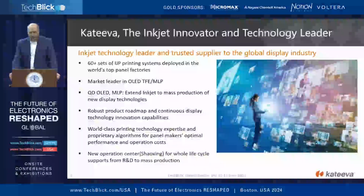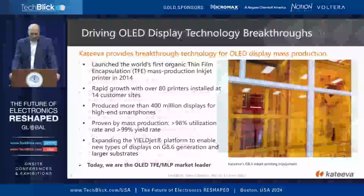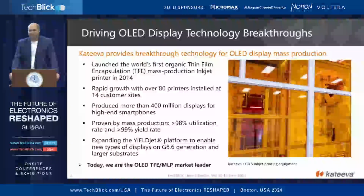Just a few more facts and numbers about Kateeva. One thing to note is that we are stationed in the San Francisco Bay Area, Newark, California. And recently we've opened up an operational center in Shaoxing, China. That's to help with future manufacturing. And there's a good likelihood that most of the phones in here probably went through Kateeva's equipment. That's how dominant we are in the industry. So very proud of what we've done with the thin film encapsulant at Kateeva.